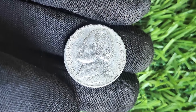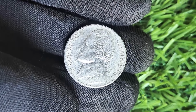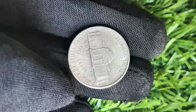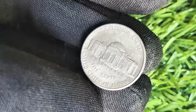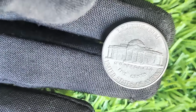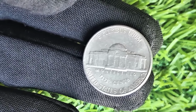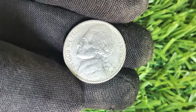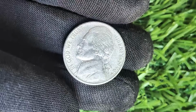There are thousands of people out there scouring through old change, hoping to find a coin like this. So, what happens if you discover one of these elusive coins? That's when the real journey begins. You'll need to know where to sell it, how to evaluate its worth, and how to make sure you get the highest possible price.